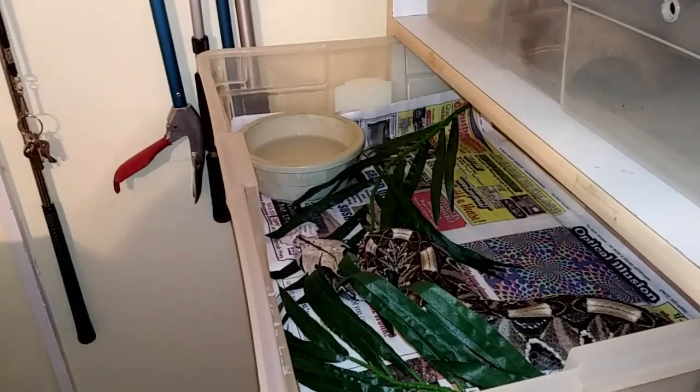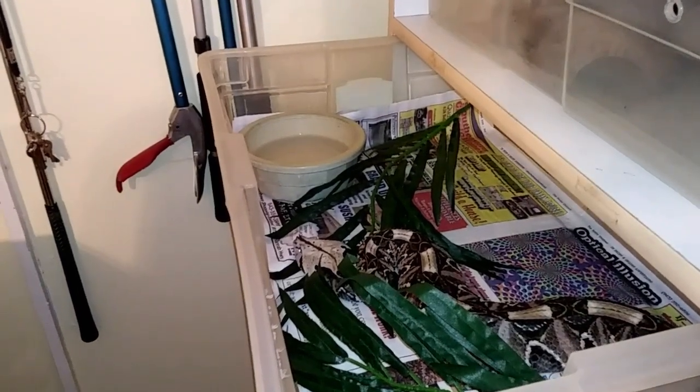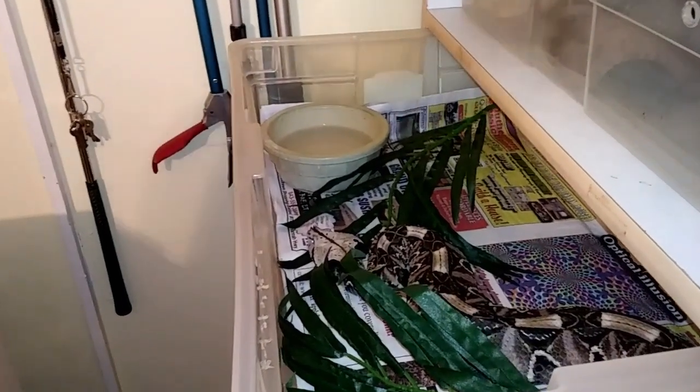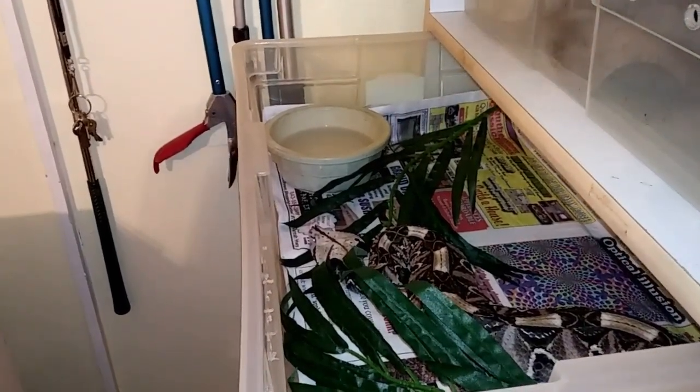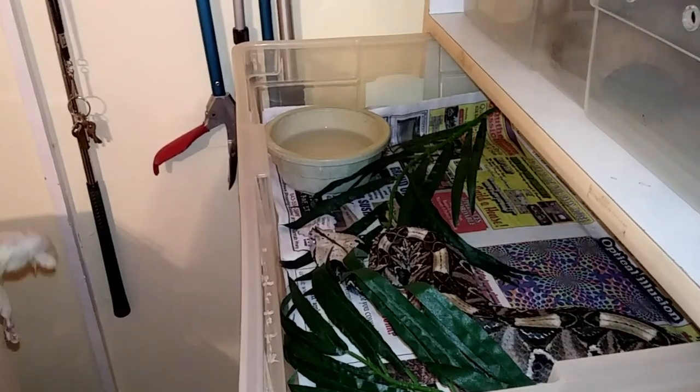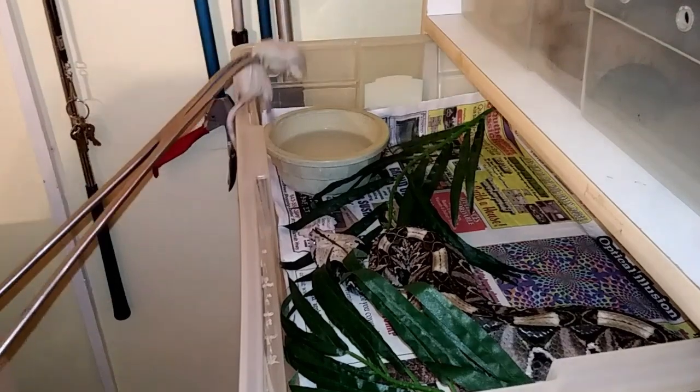Okay, I'm going to feed some of my little captive-born gaboons. Now, I produced these gaboons. They're about 18 months old right now, and they're actually getting pretty big. They're going to be bumped up to the next size tub here pretty soon.